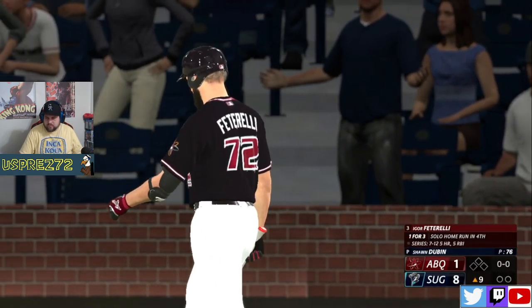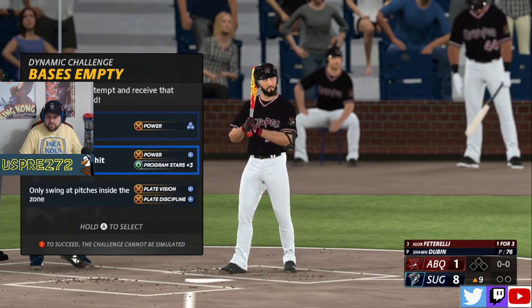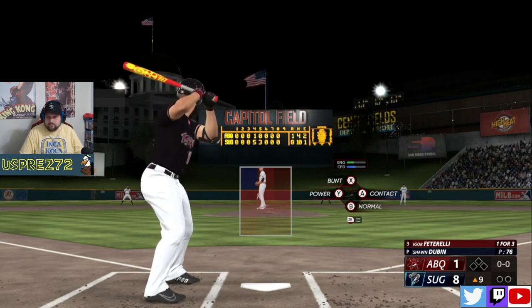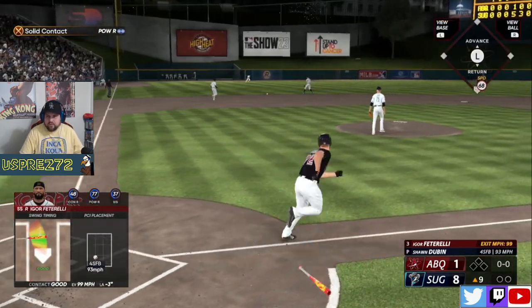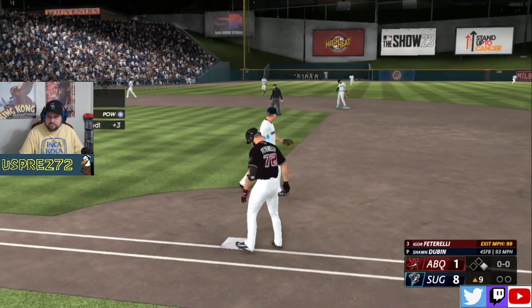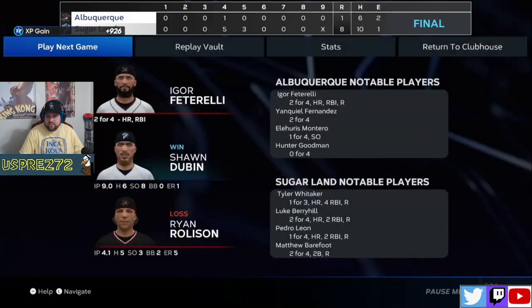We should get another at bat, I think. Yes, we will. We go to the ninth. Now it's the shortstop, number 72. We're swinging for a hit to get some program stars. Back to work. Hard ground ball. That's literally what we did. No more, no less. He was ready to. And this one finishes with a final of 8-1.